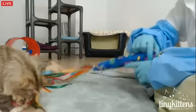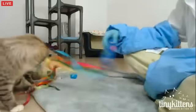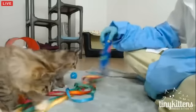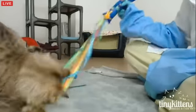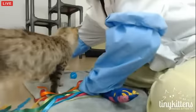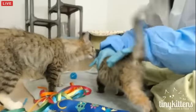Boop. You guys are so cute. Did Nicholas catch your paw instead of the ribbons? Did he catch your paw instead of the ribbons? Oh my goodness.